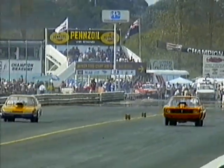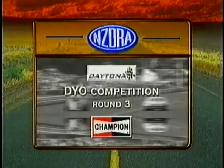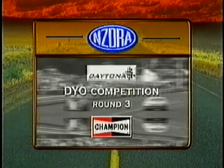Craig Webby in the Nissan up against Mark Anderson in the Valiant. Well, both races here going too fast. In fact, a double breakout situation. Craig Webby in the Parts World Nissan broke out by the least. He gets the win.